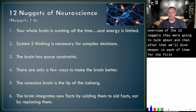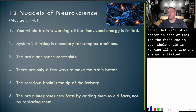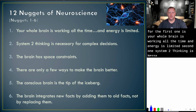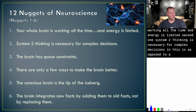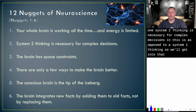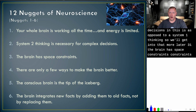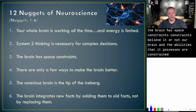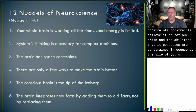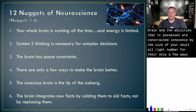So the first one is your whole brain is working all the time and energy is limited. The second one, system 2 thinking is necessary for complex decisions. And this is as opposed to system 1 thinking. So we'll get into that more later. Third one, the brain has space constraints. Believe it or not, our brain and the abilities that it possesses are constrained in a sense by the size of your skull. All right, number 4, there are only a few ways to make the brain better.